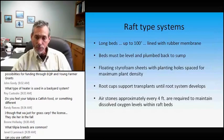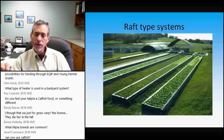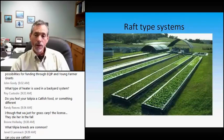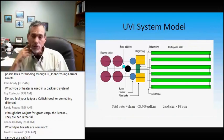One of the things that you have to remember is that you're going to need air within these beds. So all along this bed, you're actually looking at air stones being placed that are providing oxygen to the roots. Because certainly if you just put the plant roots into a stagnant pool of water, they will not grow and have the oxygen that they need for proper uptake or for proper health. The roots will become brown, and certainly it's not going to give you the results that you're looking for. Even if you move the water through at a fairly rapid rate, they have found that air stones in these beds are absolutely critical.